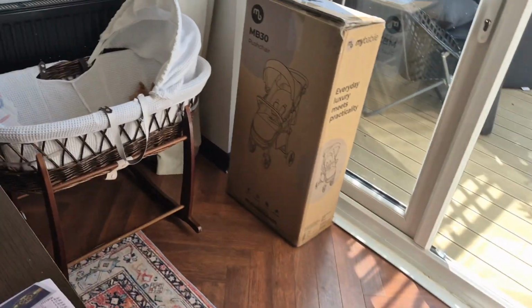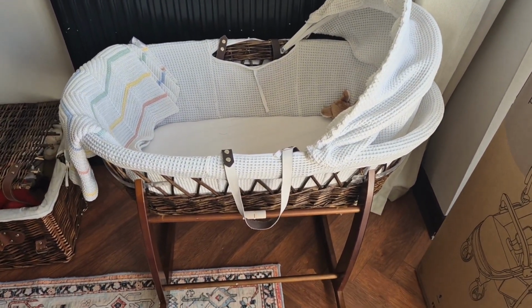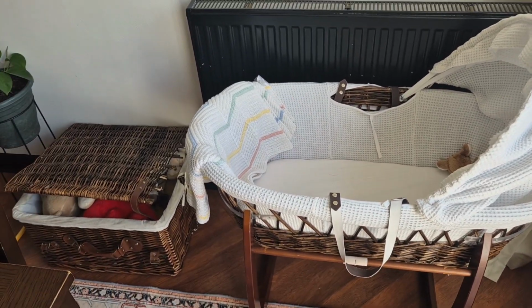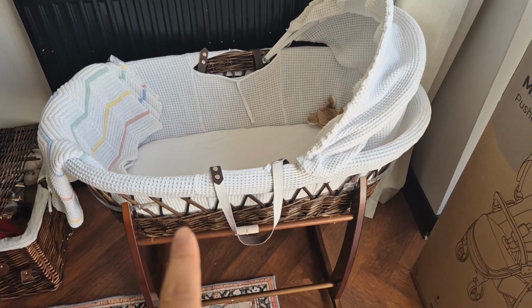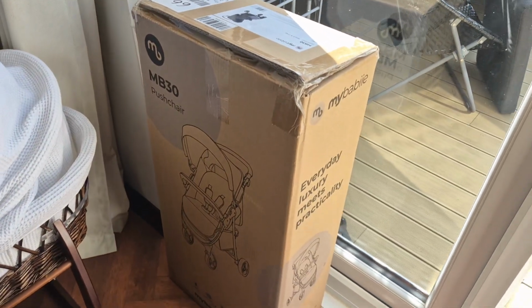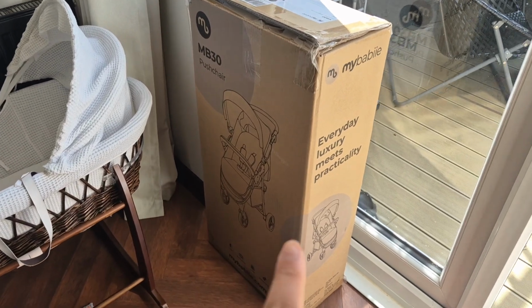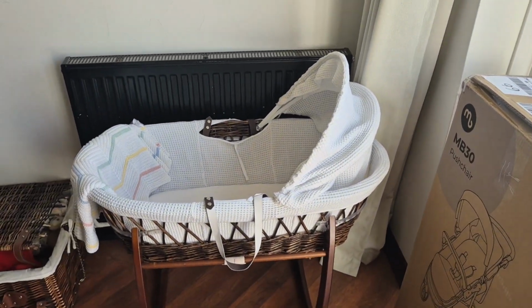Okay, moving on to the final few bits. So we've got this, which is really useful if she's sleeping and we're downstairs. She does prefer lying on her back, so rather than the swing, which is more upright, this is better and more soothing for her. And then finally, we've got this buggy, which shouldn't be here. I'm not even going to talk about this. This will be a whole other video. And that's pretty much it.